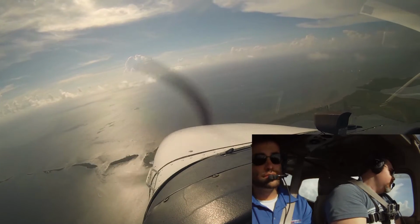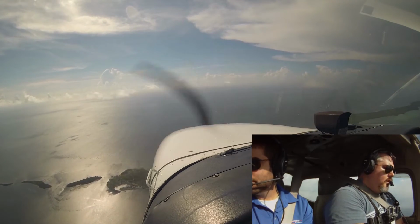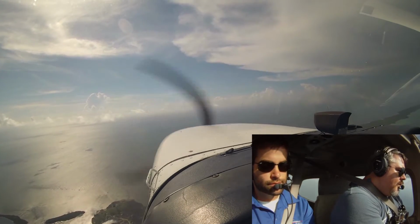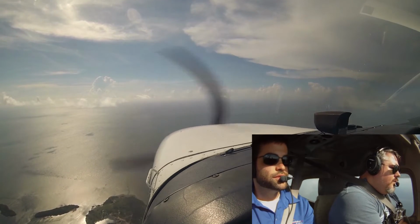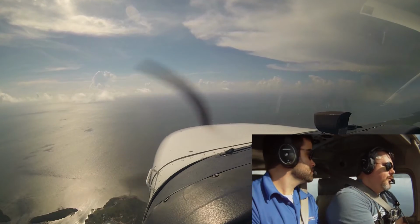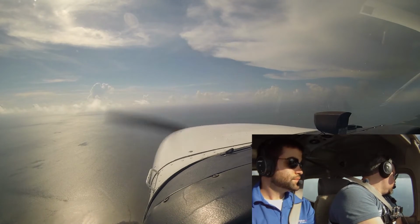Okay. I guess I'm going left pattern now. Alright, that's fine. There's my island. I'm maintaining 65. It's pretty far up there. You kind of just gotta hold the nose. Yes, it's easier if you trim it, right? Yep. Keep looking outside. How are we looking?